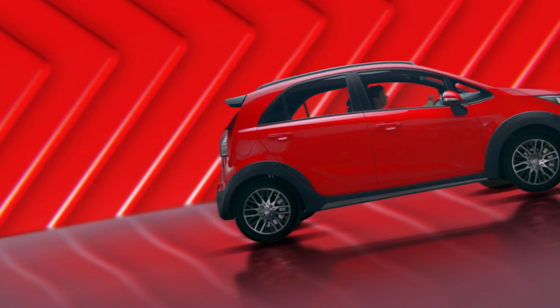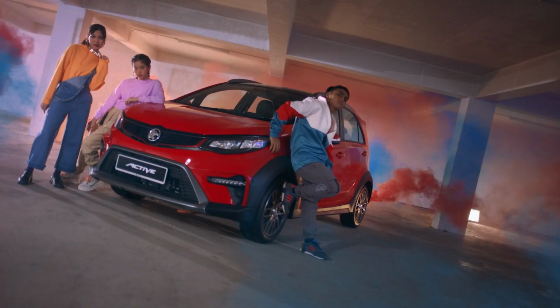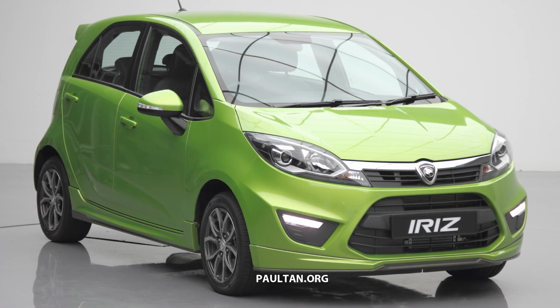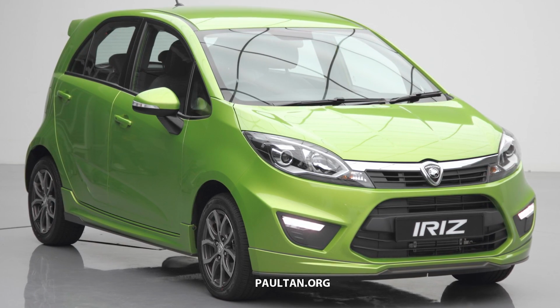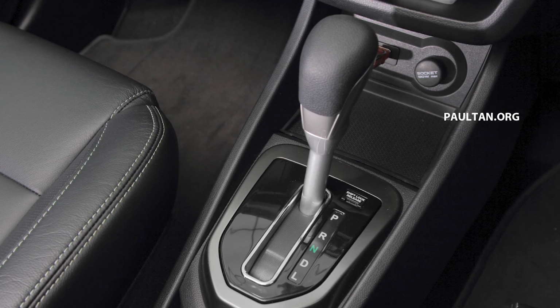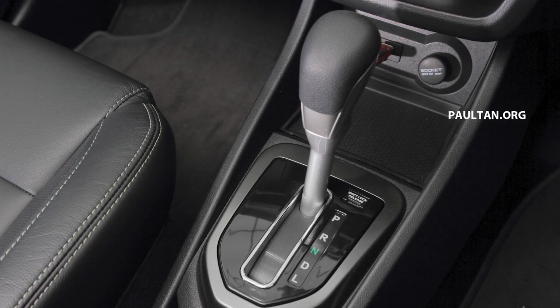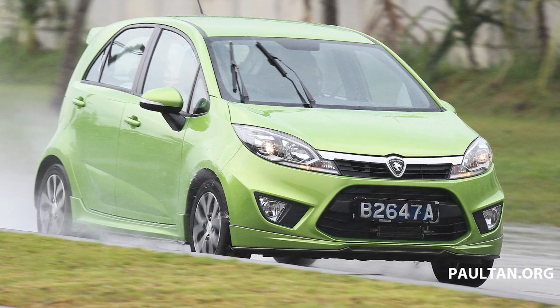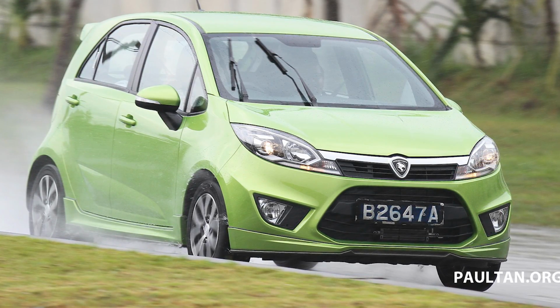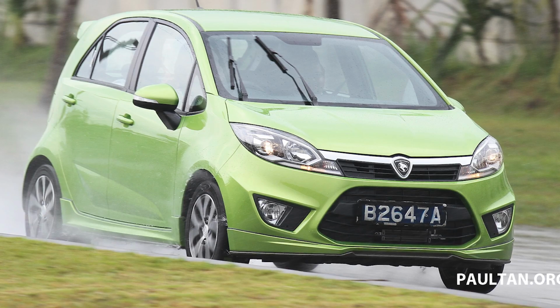If you've been following the model closely, you'll know that this isn't the hatchback's first refresher. It's not even the second. At launch, the Iriz was a good-looking car with great specs, but it was marred by a less than ideal CVT transmission. Let's just put it as that. The response was slow, it was kind of loud and a little jerky, so yeah, it was far from perfect.